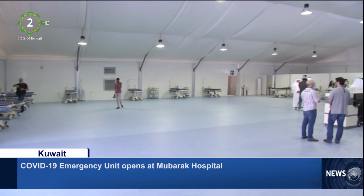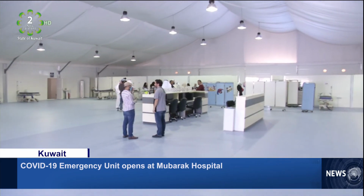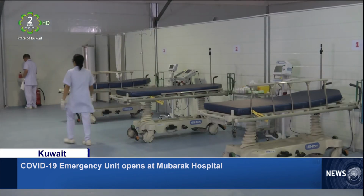The patients that are going to be over here are unstable, patients that cannot be transported anywhere. They need to be dealt with. We need to stabilize them, but they cannot be stabilized inside the hospital because they are suspected to have corona. The COVID-19 emergency unit can currently accommodate up to 24 patients. However, the emergency unit can accommodate more patients if the numbers increase.